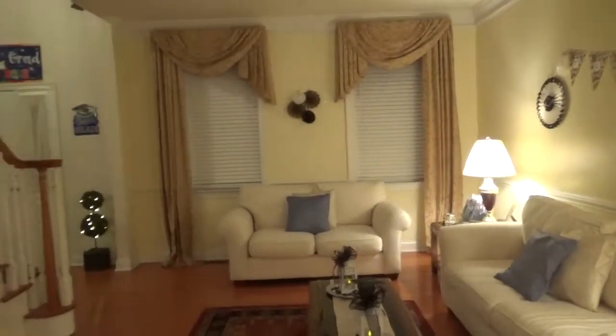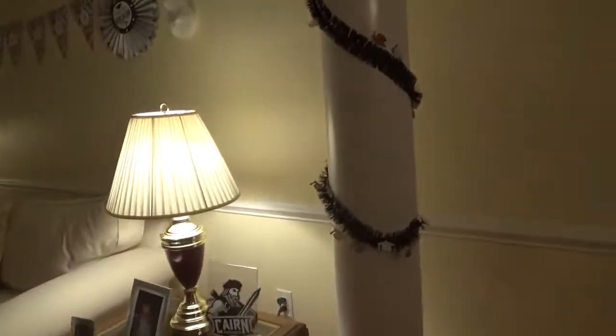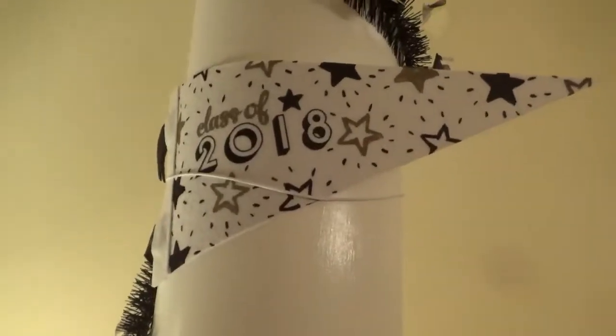So, I'll back up and give you a view of that. So that's the living room. And on the columns on the side, I did wind it around with some tinsel that I found. The hat and little black tinsel with little graduation hats or caps and gowns, and 2018 pennant.